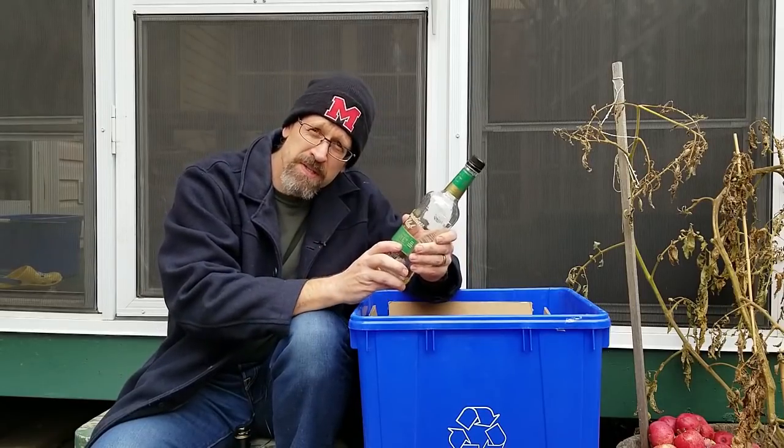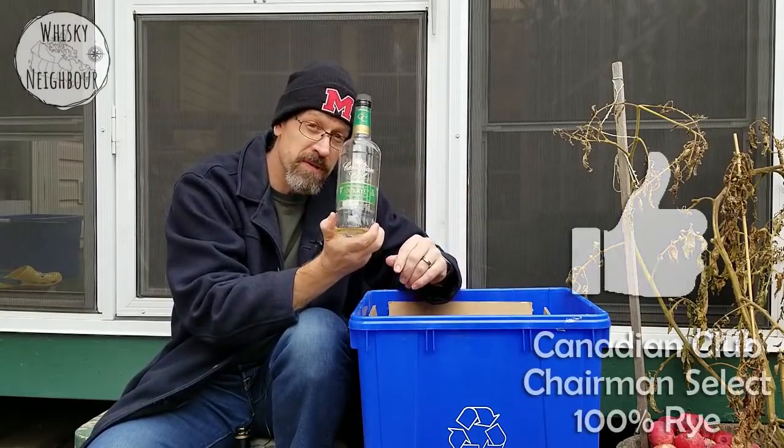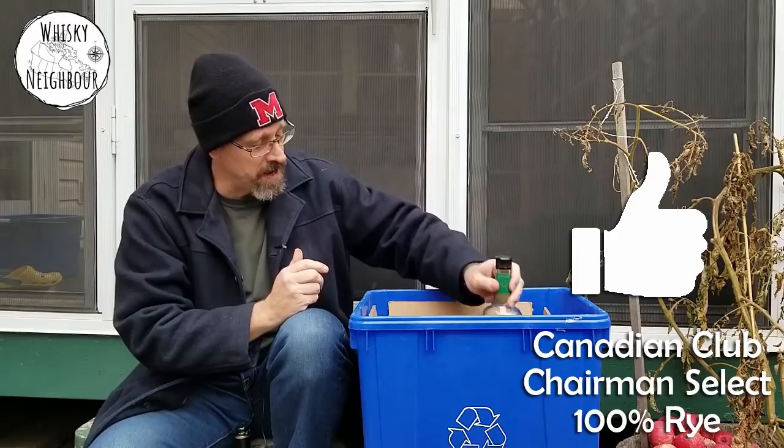This one surprises me. I'm not going to rate the whiskeys. I'm just going to tell you whether I'd buy them again. I would buy this again, especially at that price. It's a good rye.